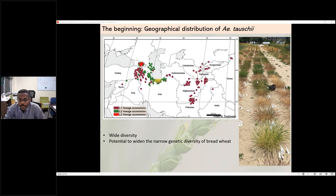Aegilops tauschii has a very wide diversity, with three lineages. Lineage one is distributed across the whole species range, lineage two is limited to this area of the species range, and lineage three occupies a very small place here in Georgia. It is reported to have great potential to widen the neurogenetic diversity of bread wheat.